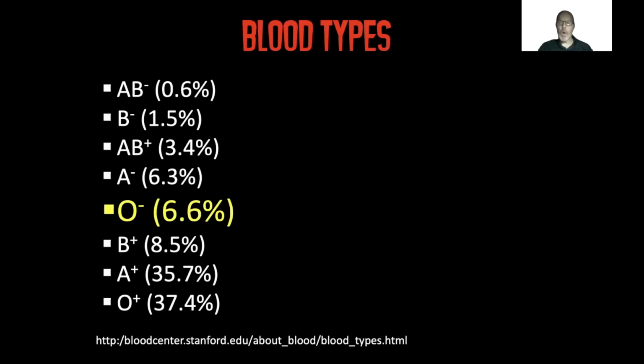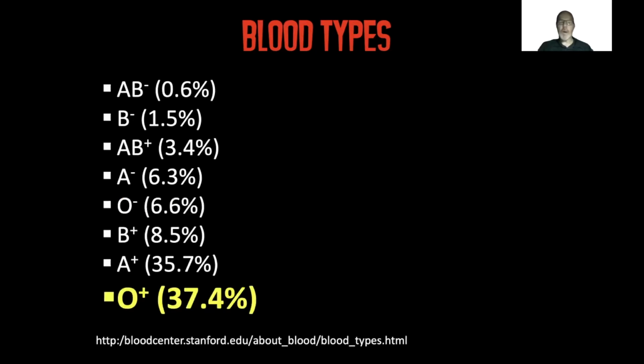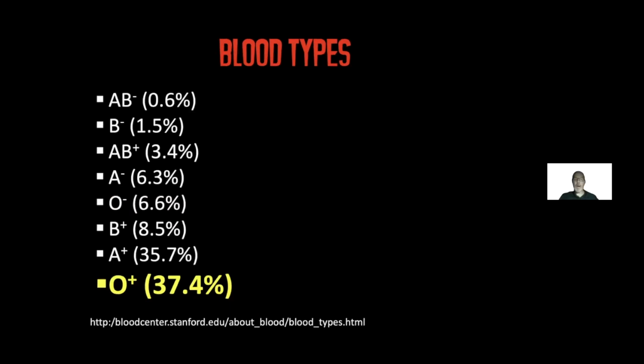And those that were still getting injured, so people are still bleeding. So O negative, about 6.6% of the population. It's not the blood type we're talking about today. We're talking about O positive.